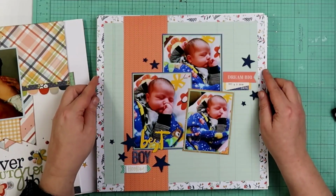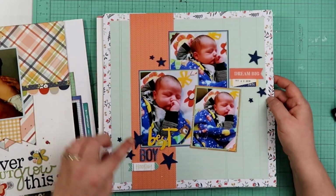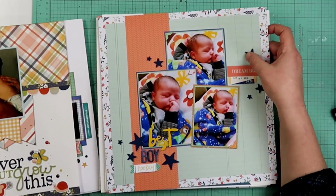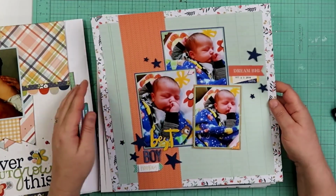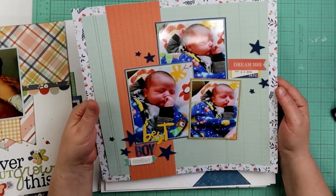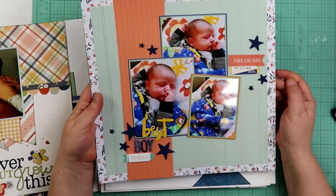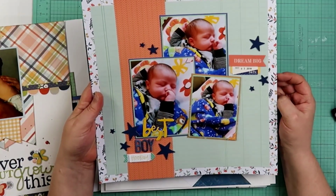Then we have this one that is Best Boy. This is probably off a sketch. I really enjoy these stars a lot. These are those fabric stars. I've had them for quite some time. I think they were like Heidi Swapp or something. Probably picked them up at Tuesday Morning, but yeah, they take ink super good. I don't think I've ever used them to put ink on.